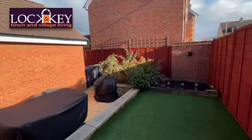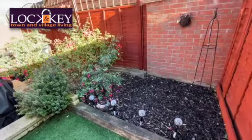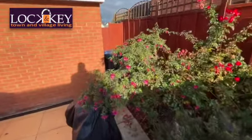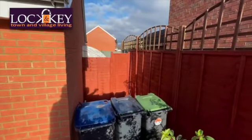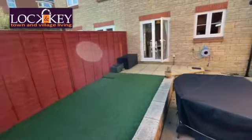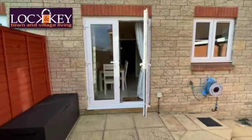Let's hand this around. You can see some cute little lights, some stone chippings there, some bark chippings. I'm just going to go a bit further in. There's an extra bit here. You can put your bins in behind the garage, which is useful. Again, you can have a little seating area there. This gives you a better idea, so I'm just going to walk back on myself. See, those are the doors. I'll take you back into the kitchen.